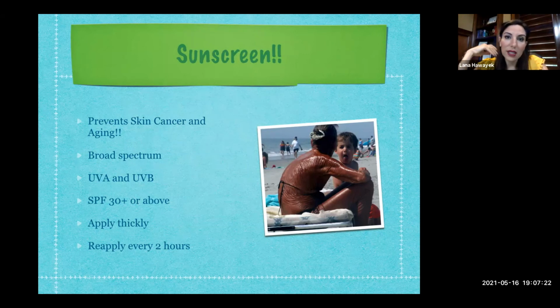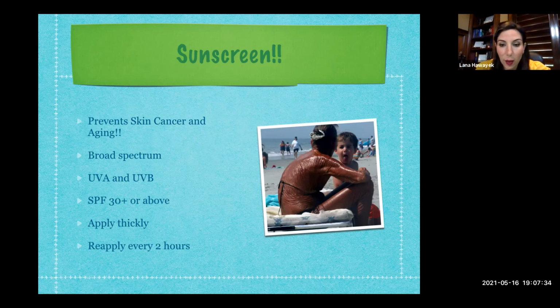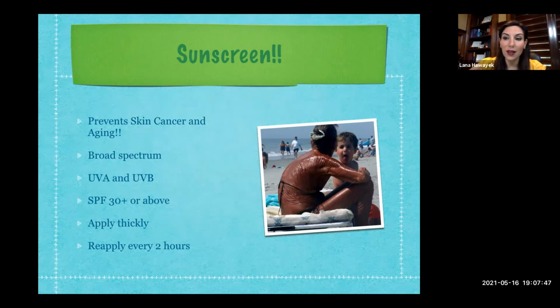When you're looking for a sunscreen, always make sure that it says broad spectrum. And that's important because they used to make sunscreens that were just for UVB. So UVB is the ultraviolet band that causes the redness, original redness. So that's how they measure SPF. So when we see something that's SPF, for example, 30, that means that's covering UVB. It doesn't mean it covers UVA.